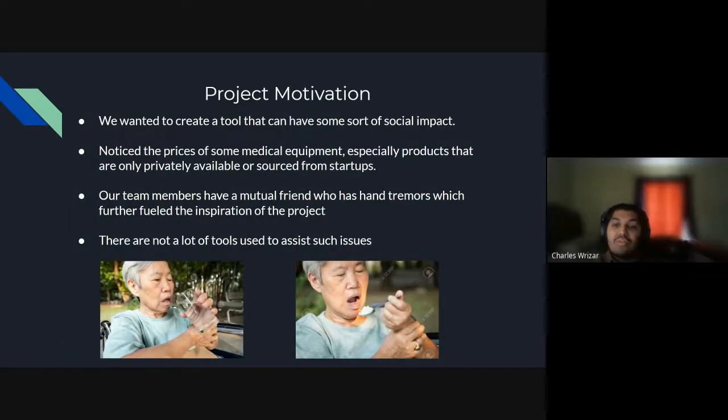So our project motivation is that we wanted to create a tool that would have some kind of societal impact. We mainly noticed that there's not a lot of technical solutions when it comes to the field of medicine, especially with the treatment of Parkinson's. We know this personally because we have someone in our lives who suffers from hand tremors, and there's not really a lot of treatments right now for Parkinson's disease.